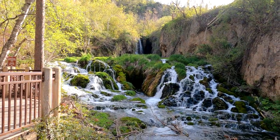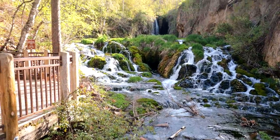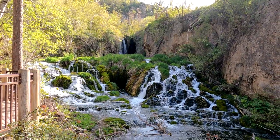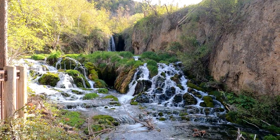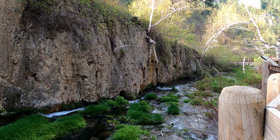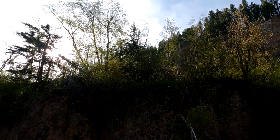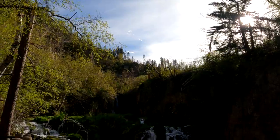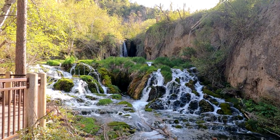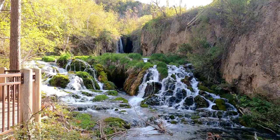Oh, that is pretty. Beautiful. Definitely worth the hike back here. Beautiful. And then you see how deep in the canyon we are. It's pretty the way the grass grows around that waterfall. The greenery around it is one of the things that make it so beautiful. Very picturesque.